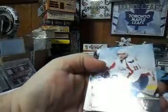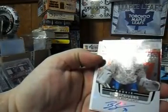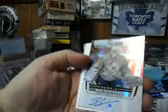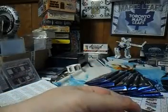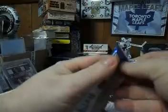Hemsky, Backstrom, Vanek, we got Scrubbins in the house. Ben Scrivens for the Toronto Maple Leafs and Aaron Freshman signatures, not numbered. And Dion Phaneuf. Come on, certified, don't let me down.